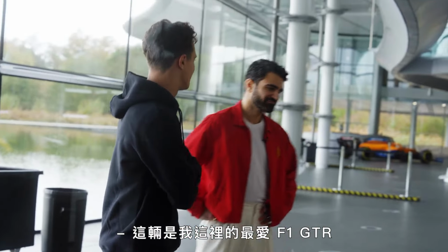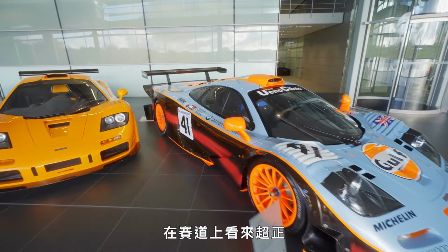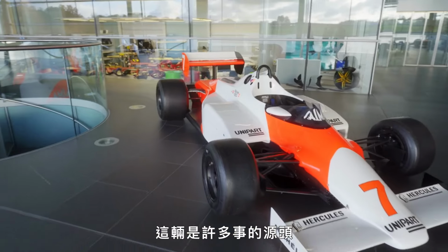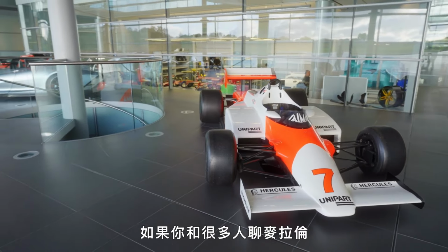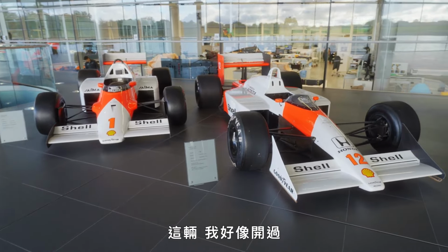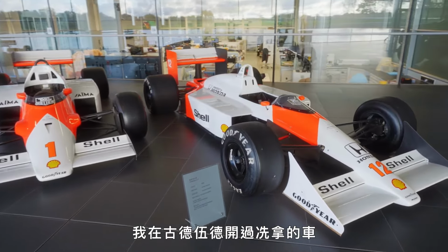This is my favourite car here, the F1 GTR. Looks incredible on circuit and probably one of the best sounding cars in here. This is where a lot of things started. If you speak to a lot of people talking about McLaren, this is a livery that they'll remember. This one I think I got to drive. I got to drive Senna's at Goodwood.